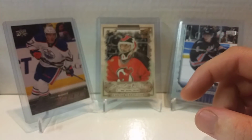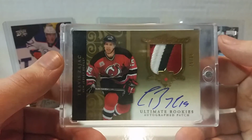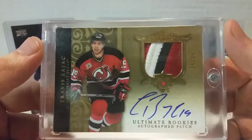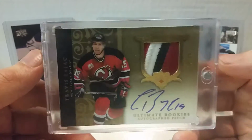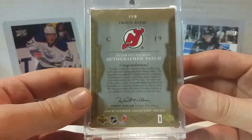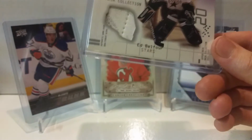So number 17 is one of the cards that I pulled. Travis Zajac, Ultimate Rookies Auto Patch, number 25 of 25. So that's a nice on-card auto, 3-color patch. This has been in my last top 20s since I've done my top 20s. So yeah, it's still got a place on the list. Still like it.